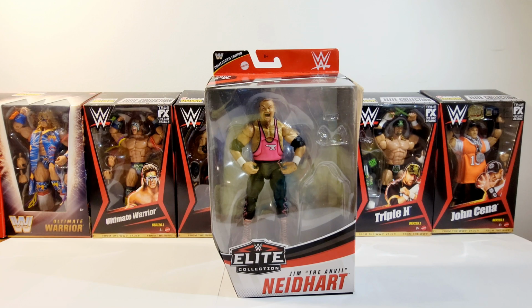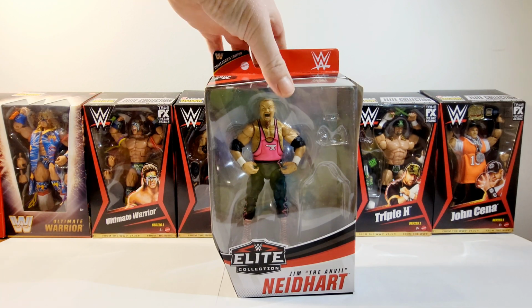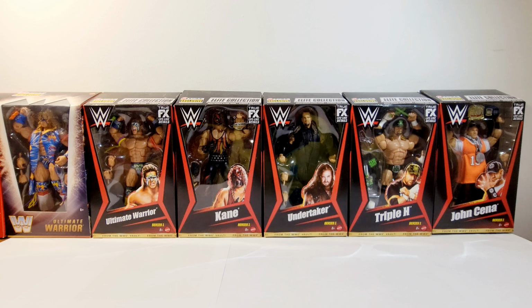We already have a pair of hands laying around, I'm sure, that will match whatever the hands were in there. Of course, 2 closed fists, as I would assume, as he has the 2 open fists on him. And the sunglasses we already have as well, so we'll throw those in there once we get a chance. But very happy and excited to add this very rare Jim the Anvil Neidhart to the collection.